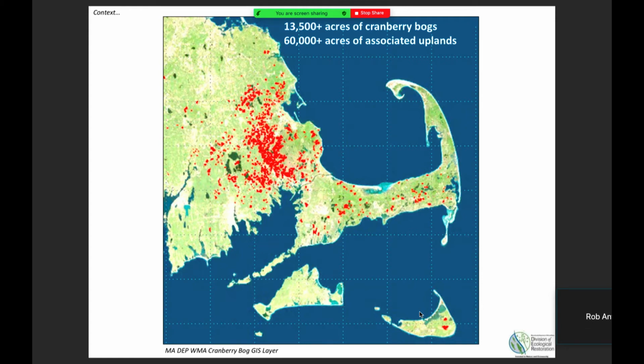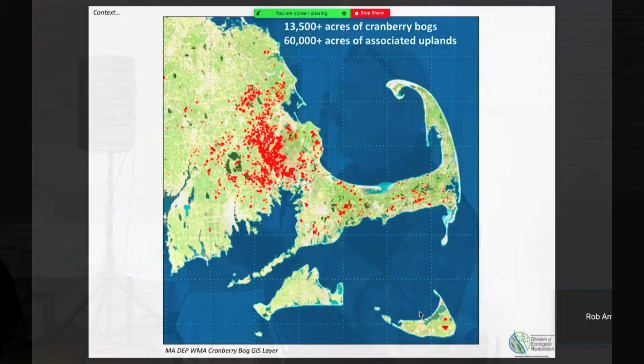13,500 acres. That map shows the bogs. It doesn't show the areas of uplands that are owned by those farmers as well. So 13,000 acres of bogs, another 60,000 acres of forest around the bogs.